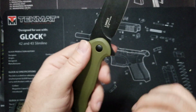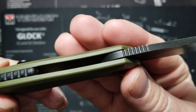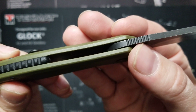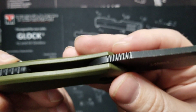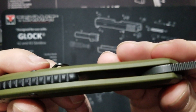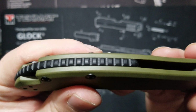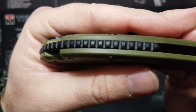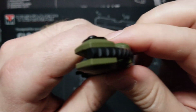It's cool. A little bit of jimping on the back here. Check it out. I know some people complain about that and they say it's a hot spot and it hurts their hands. So I don't think this will hurt your soft hands. It's going to be okay. So here we have the back spacer. Check that out. I mean, it just looks cool. It really does. It's just well put together.